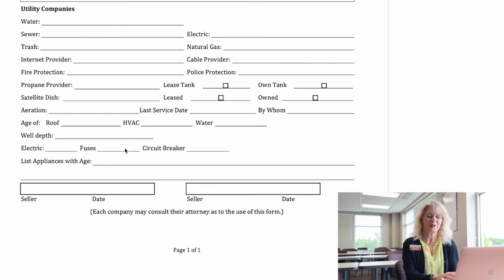Most homes, there are some out there that still have fuses, but in general, you're going to have a circuit breaker. So is it 100 amp? Is it 200 amp? Some older homes that haven't been updated, they might be 60 amp. So you'll want to have the seller identify this information. And then whatever appliances they are including, the name of the appliance and the age, if they know it. Again, if they don't, put refrigerator - unknown. If they do know the age, then they can put the age of that appliance here.